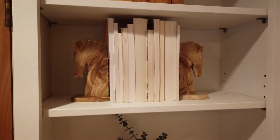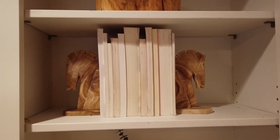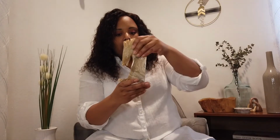I love that. But I did see there's lots of these. If you're looking for something like this, look up marble horse head bookends. There are lots of these on Facebook Marketplace that you can purchase if you're into this kind of thing. And I love it. It goes with the style that my room is evolving into. And I'm able to put these on my bookshelf for some of my books that I have.